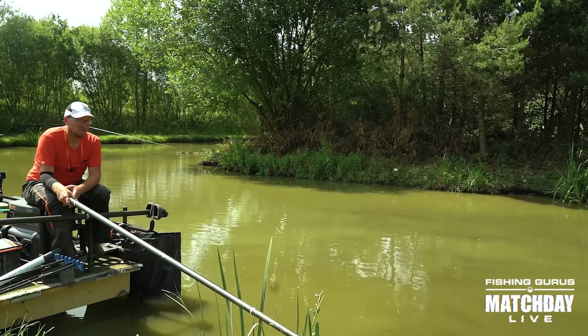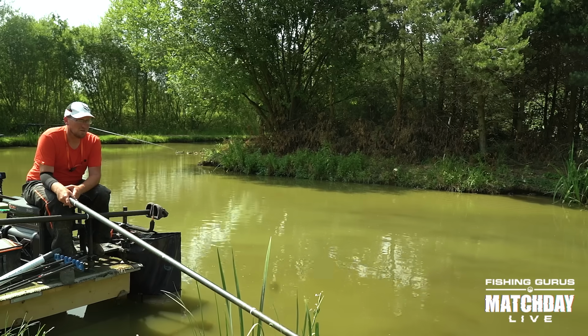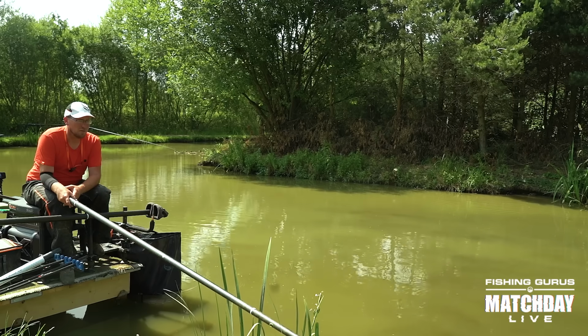Any activity like that, the fish are used to it, so the ducks clouding your peg up can actually help sometimes.